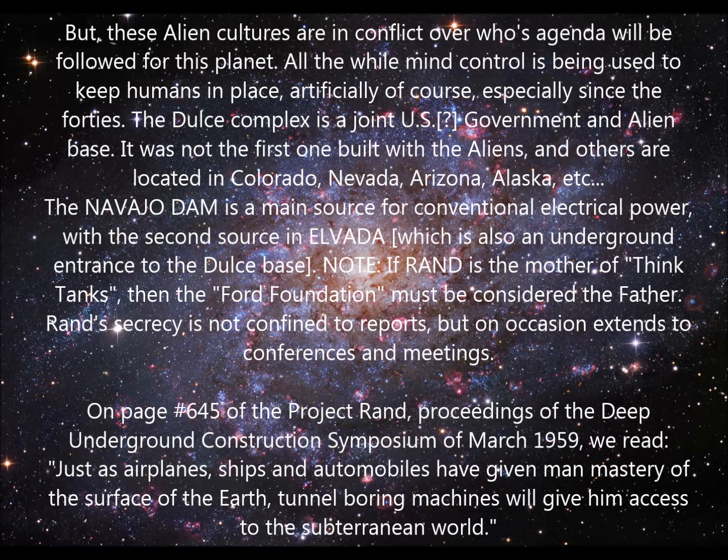The Dulce complex is a joint U.S. government and alien base. It was not the first one built with the aliens, and others are located in Colorado, Nevada, Arizona, Alaska, etc. The Navajo Dam is a main source for conventional electrical power, with a second source in Nevada, which is also an underground entrance to the Dulce base.